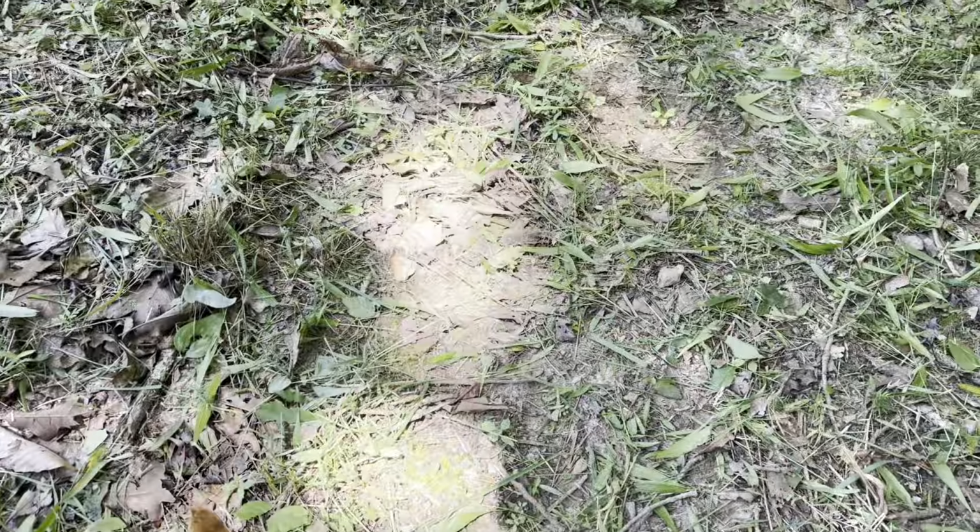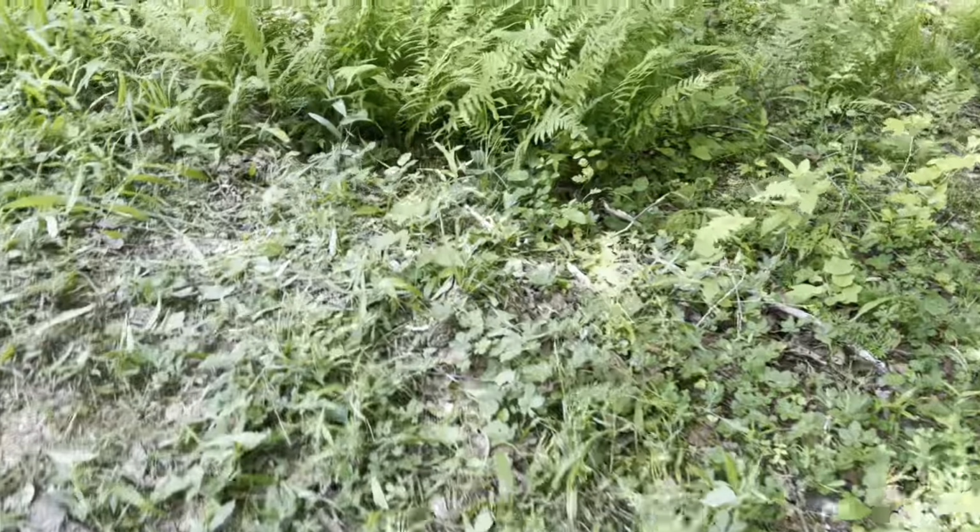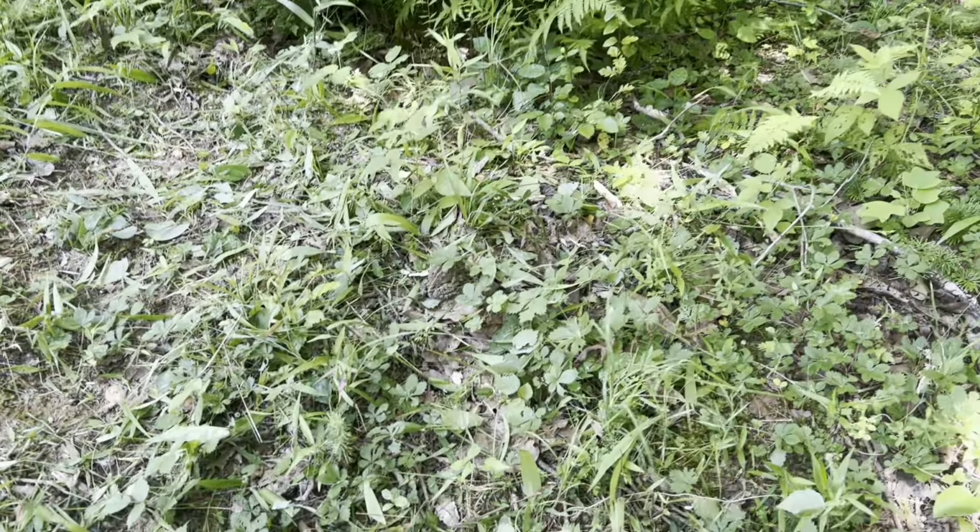Camouflage like a mug. I see it, frog. There's always something.